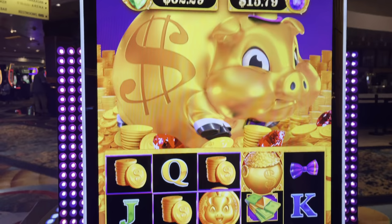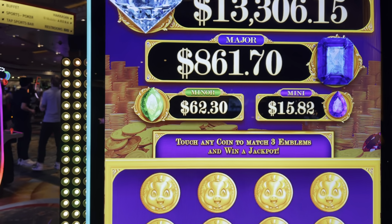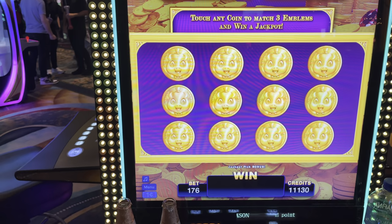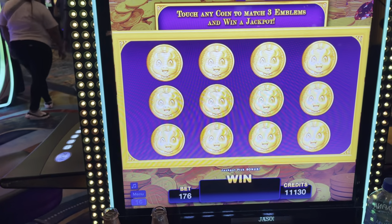All right, still chasing. Thank the Lord we finally broke the pig. So let's see what happens. Honestly, I'm gonna be honest, no matter what happens, I'm gonna get up after this. But we finally got it.